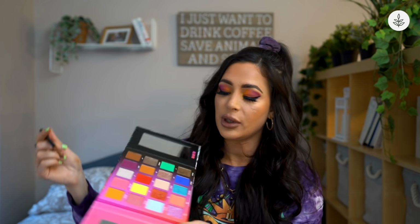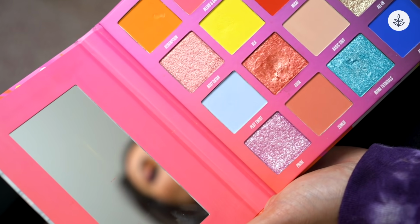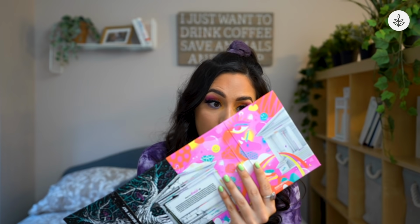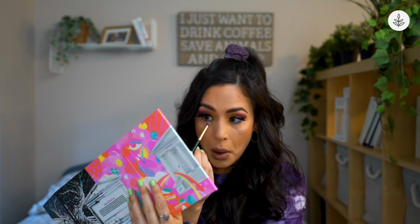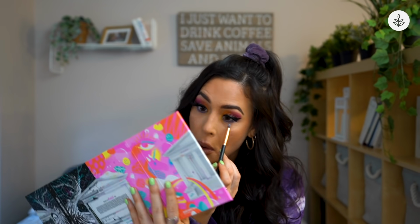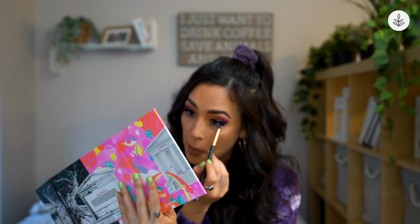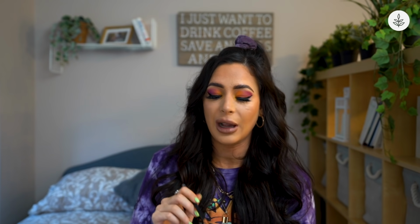We're gonna go in with like a pointy brush, and I'm gonna go in with this NikkieTutorials shimmery blue, because I feel like I need to use one of the shimmery shades. And we're gonna plop it in the middle. The glitter isn't coming off as well as I expected. I'm gonna try a smaller pointy brush. Okay, that's better. As I mentioned before, fluffier brushes don't do as well on the palette.